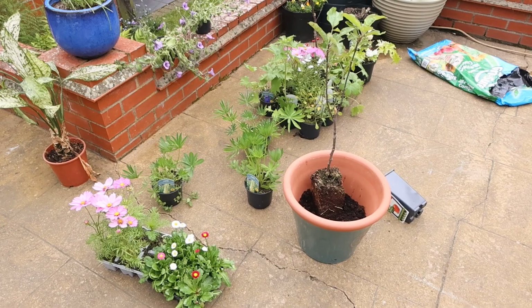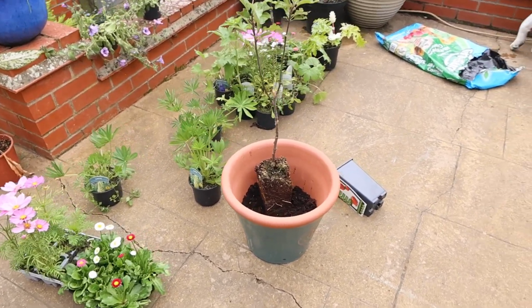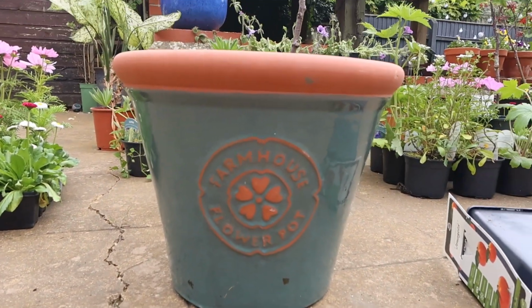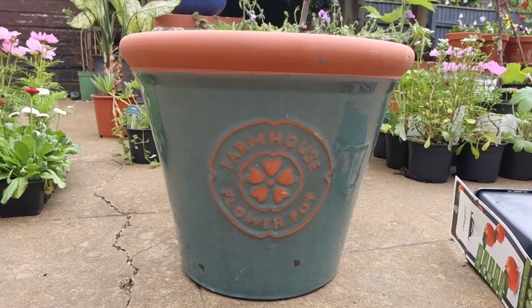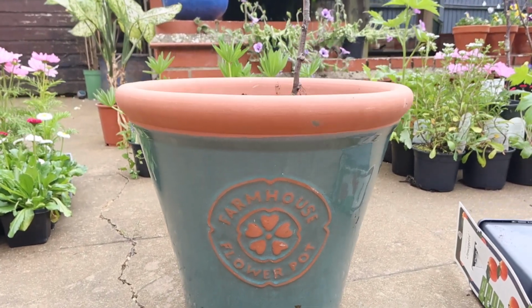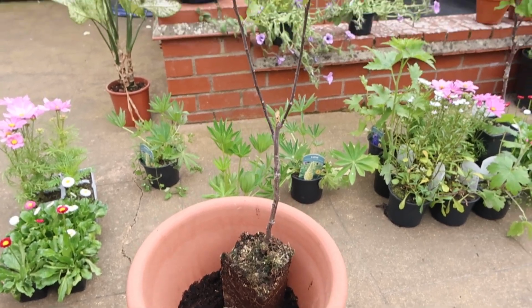So it's a few days later, but I thought I would show you the plant haul I got from the garden centre. So this is the plant haul. Got quite a few. So the first thing I got was two pots to go outside the front door. They're a lovely green colour, green and terracotta, farmhouse flower pot.